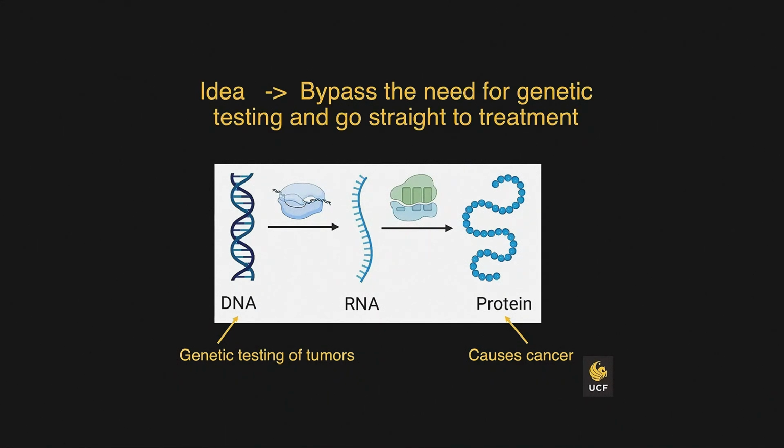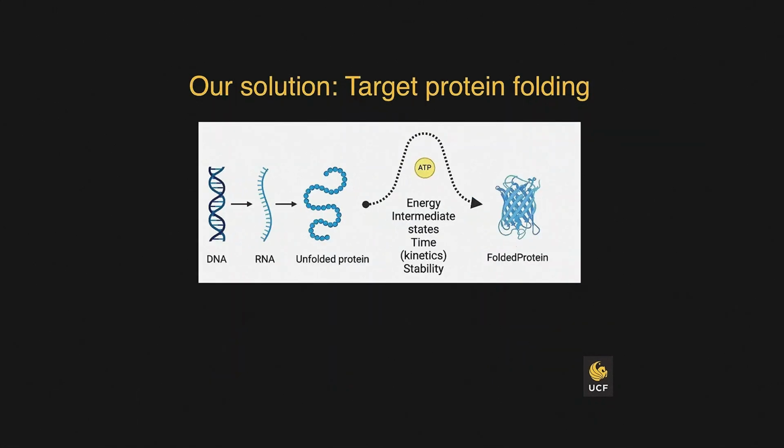So our idea is bypass genetic testing. You don't need to do genetic testing of tumors. Go straight to treatment. The minute you have a detection of a tumor by whatever diagnostic test you're doing, you can go straight to treatment without having to try to match your genetic defect to a treatment. That's our idea. So how we're going to do this is by targeting something we call protein folding.